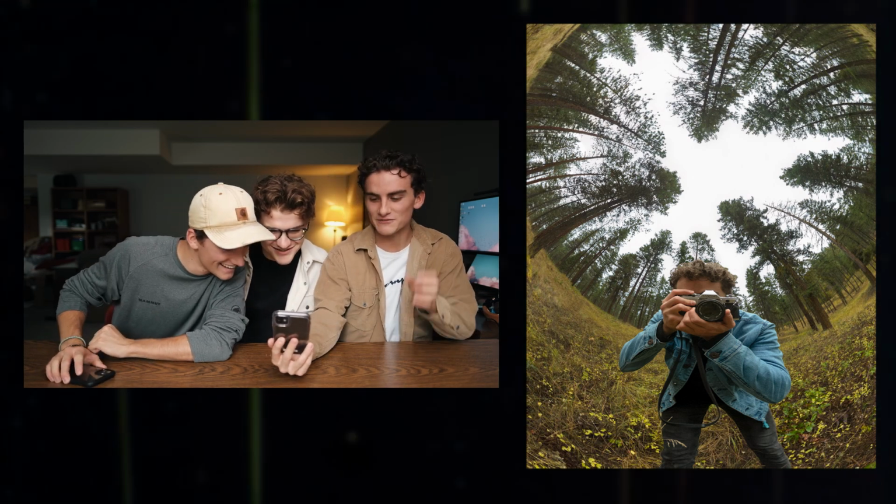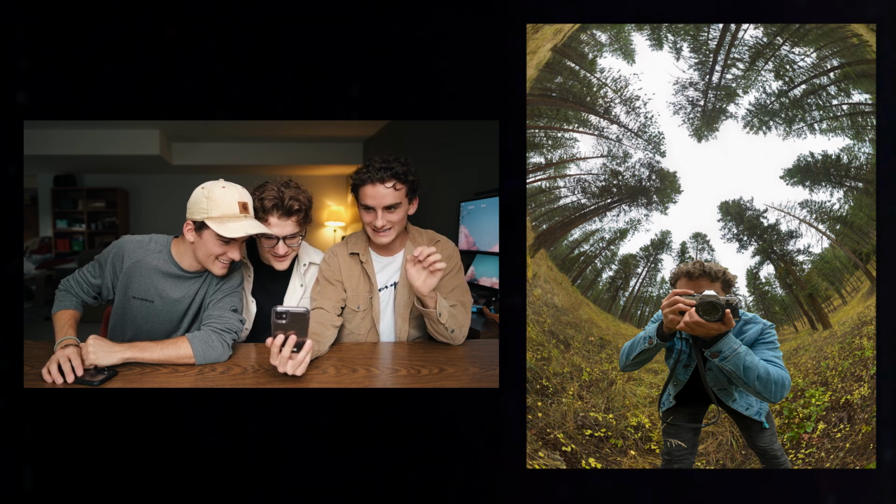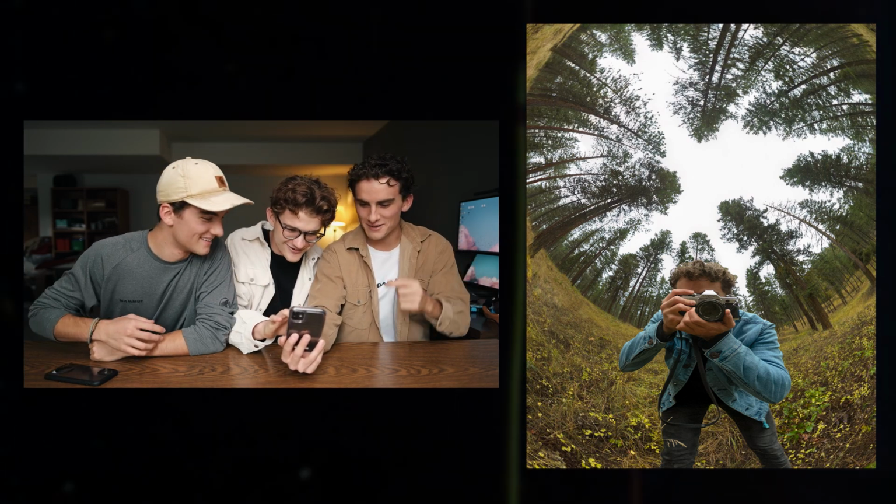Oh, okay. Yeah, so I went for a very 360 camera type feel. What I did is I took the camera and just took 100 photos, like in a circle, all around, all the way up and down.